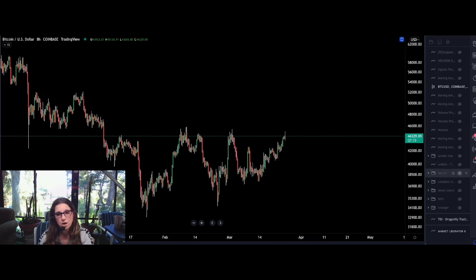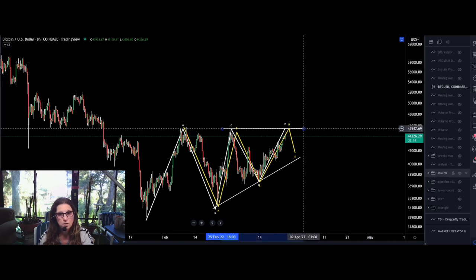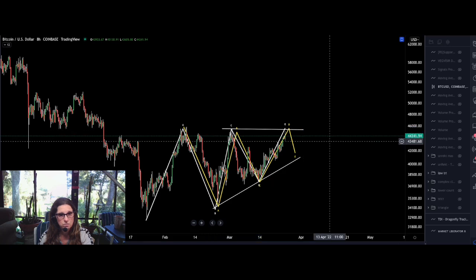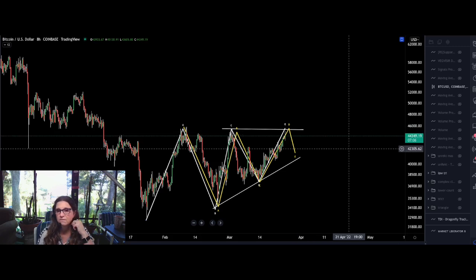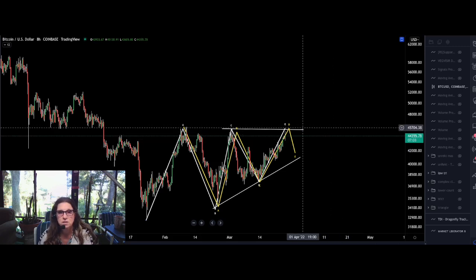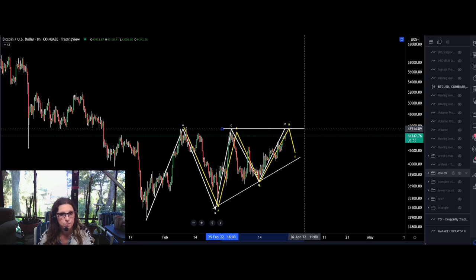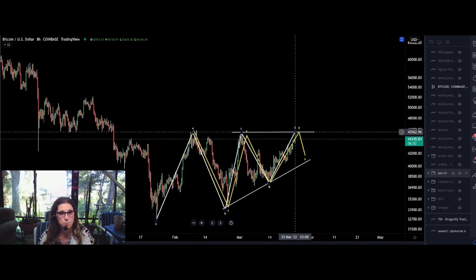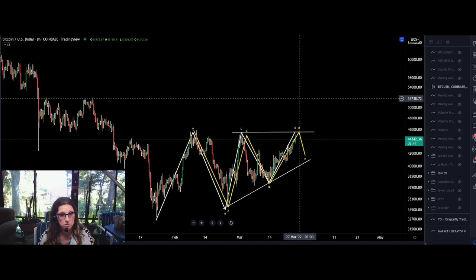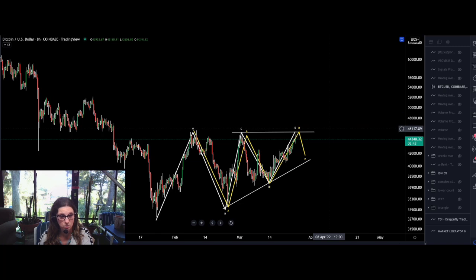So, the triangle is still on the table, but we're having to change it to what we call an ascending triangle, where we have a flat top. If it were to stop here, it could still be a symmetrical, but if it goes up any higher, we're going to have to call it an ascending, which there's nothing wrong with. But if we break out of the top, then this triangle is off the table. Both are off the table.